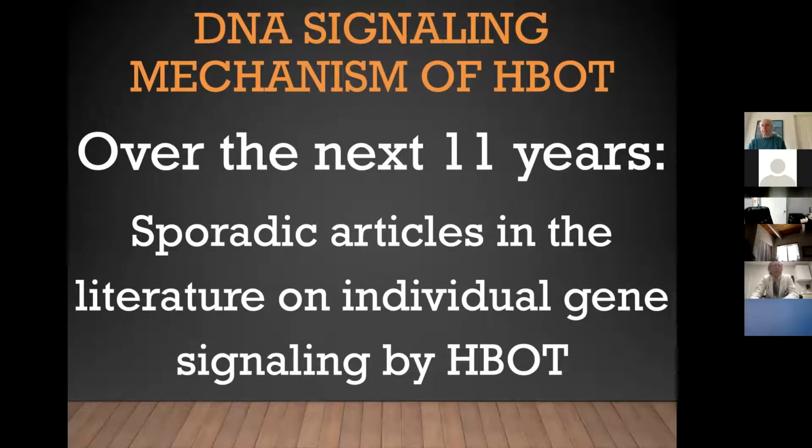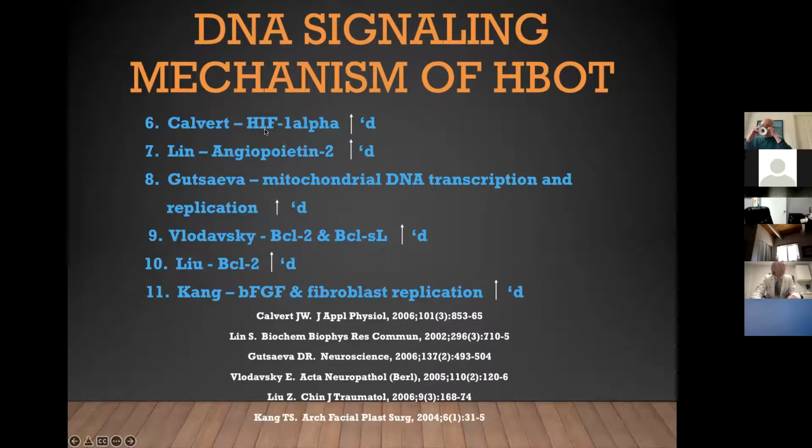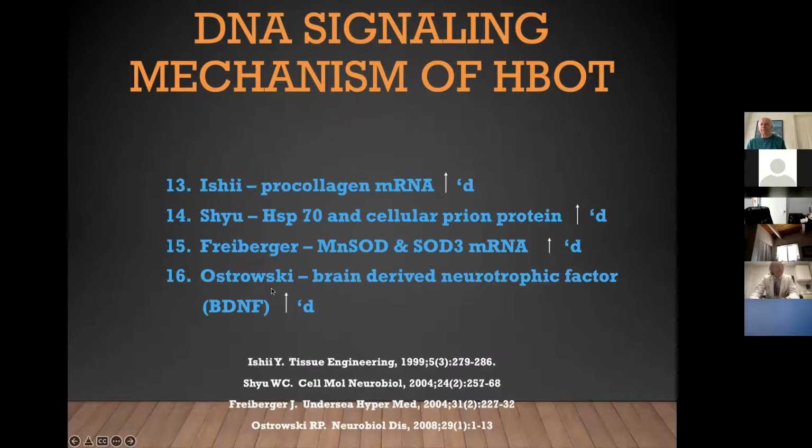in the basic science literature where they targeted individual genes or gene products. And this is just a little list of them, looking at platelet-derived growth factor receptor, intracellular adhesion molecule, vascular endothelial growth factor, hypoxia inducible factor 1 alpha, which we know is at the root of hypoxic signaling, but is also affected by hyperbaric oxygen, angiopoietin, a vascular hormone, mitochondrial DNA, the apoptotic genes, basic fibroblastic growth factor, procollagen mRNA, heat shock proteins, antioxidant genes, and brain derived neurotrophic factor. And there are more. But what they were showing is that a hyperbaric oxygen exposure was somehow impacting genes.